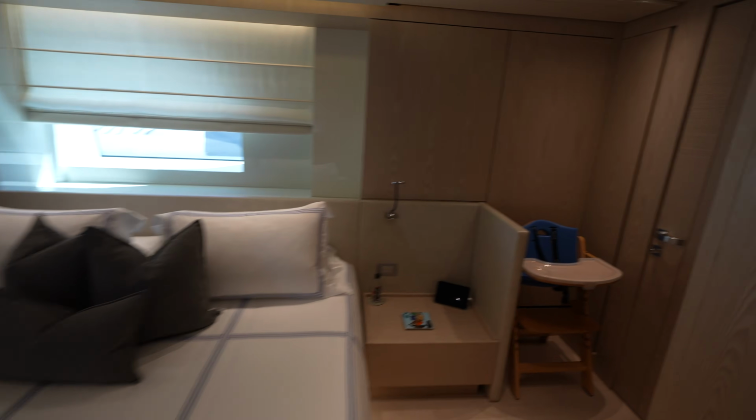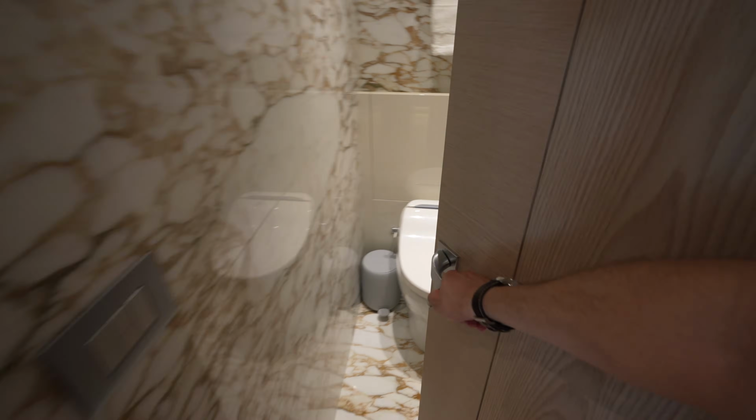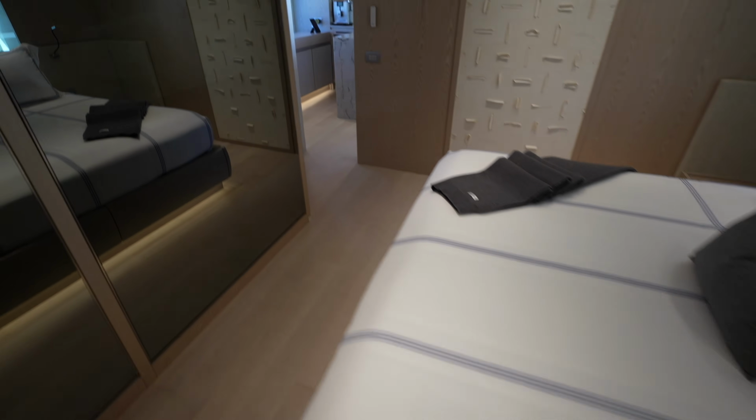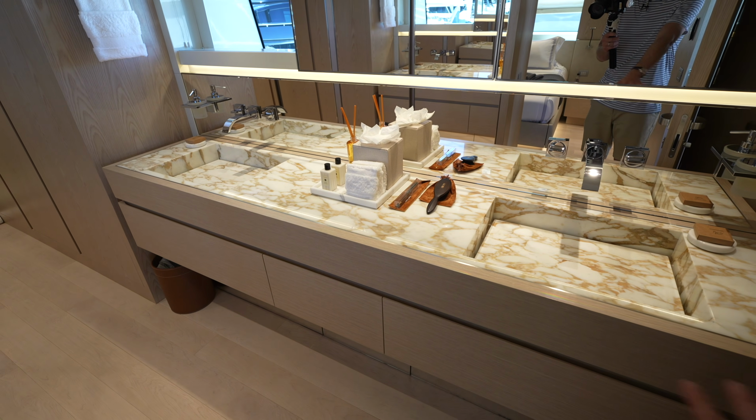And then I think the ensuite is split. I believe the toilet is right here in this marble lined room, unless it's just an extra one. Let me double check. Because if we come over in this direction, we will find the double vanity. You have that same stunning marble throughout.